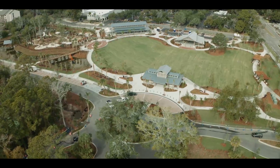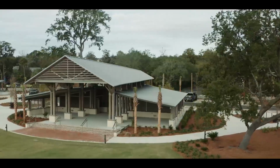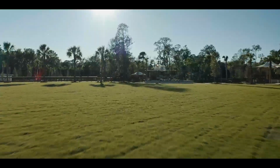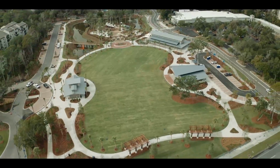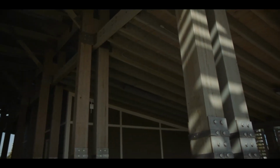The park is a place for people of all ages to come and have fun. And the pavilion opens onto the lawn and is set up to be a stage for the lawn. Again, I said that the lawn slopes slightly towards the pavilion, so you do get a little bit of an amphitheater feel when you're standing on the stage of the pavilion. But the pavilion is also designed to be for smaller gatherings just inside the structure.